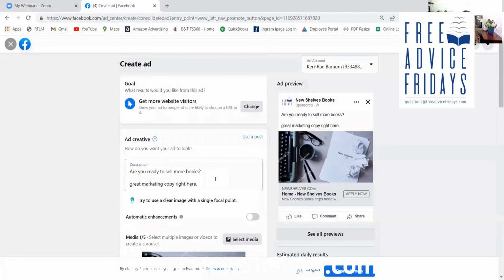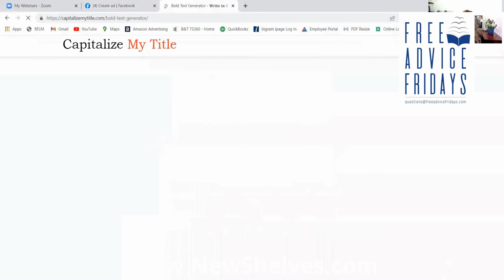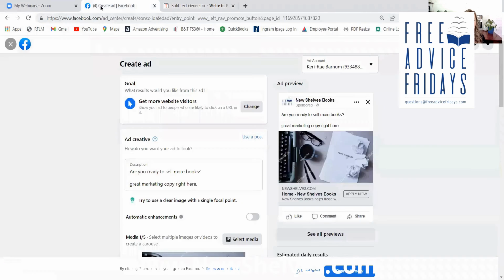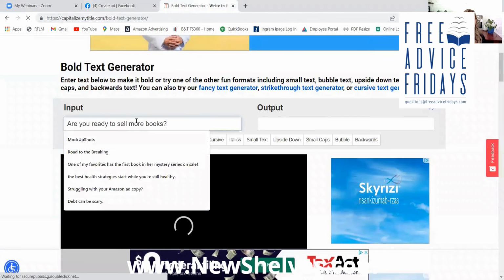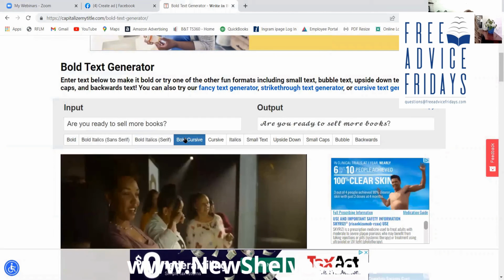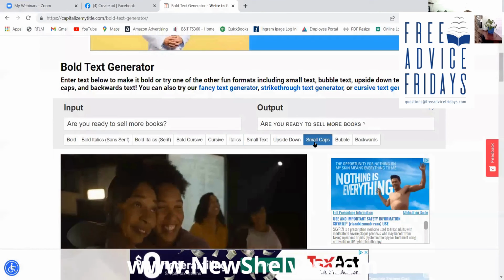Then I'm going to look at it and say, how can I punch this up even more? How can I get people's attention? One of the things I really like to do is use a text generator that can change my text. I use capitalizemytitle.com. And this text generator allows me to take my headline. Remember that, are you ready to sell more books? I can pop it right in here, and it will give me HTML format for bold, bold italics, bold cursive. I do not recommend bold cursive or something like that. It will be hard to read. You want something that's really going to stand out and get people's attention.